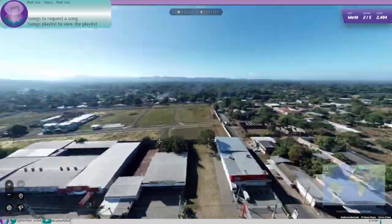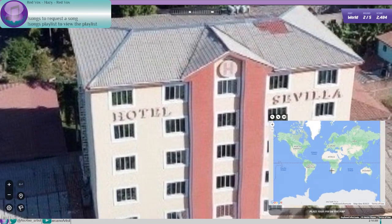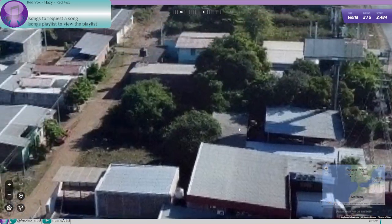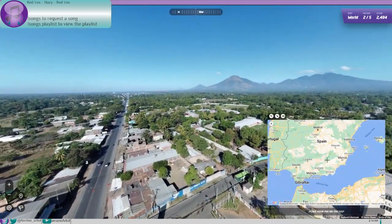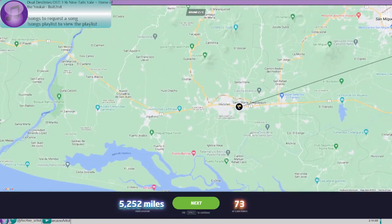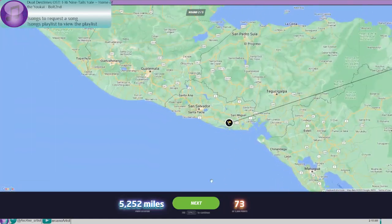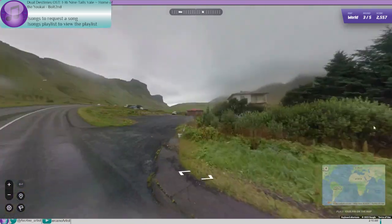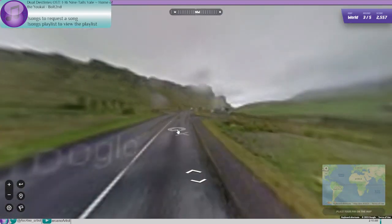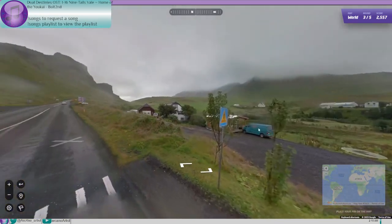Ooh, this time we're stuck in the sky. Fantastic. Hotel Sevilla. Doesn't necessarily mean that we're in Seville, though. But I'm gonna guess it anyway, and yeah. We were, in fact, in El Salvador. But yeah, that was the only thing I had to go on, was Hotel Sevilla. It's just in the sky with no options.